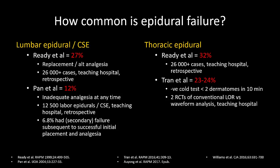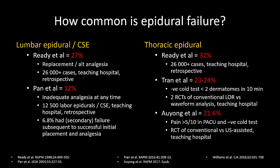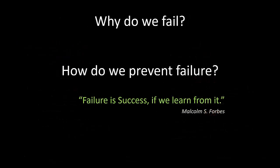Ao Young et al., in their study of ultrasound-guided thoracic epidural, reported very similar failure rates in their conventional arm. They assessed their epidural success at the end of surgery and defined failure as an absence of loss to cold and a pain score exceeding 5 out of 10. They found a rate of 21.6%. So neuraxial failure appears to be much more common than we would think based on what is reported in the literature. The more important question is what we can do about it.